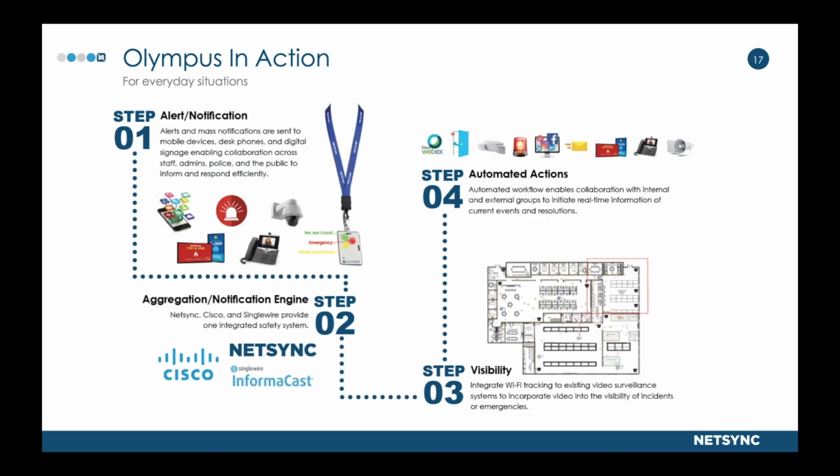Correct. And we've got some customers that do automated triggers. So they may have IP cameras that are watching parts of the building, and they can set up a zone or an alert time that says, hey, we're closed after this time of day, if you see movement in this zone, send out an alert immediately, right? So it's completely customizable, depending on what the goals of the organization are.